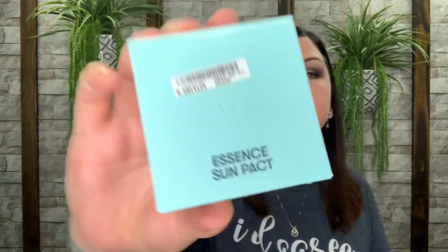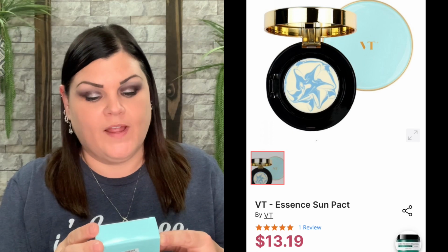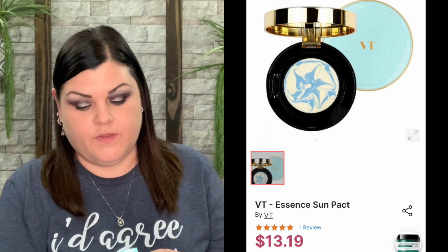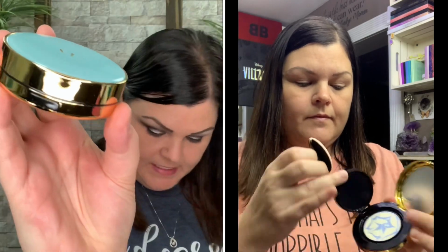Now we have, it says, an Essence Sun Pack. What is this? It says white base and cooling essence. Essence 3-in-1 pack. Okay, what do I do with you? Ingredients. Let's see. Oh, it is a really pretty packaging. I was not expecting that. And it's a sun pack. What are you?